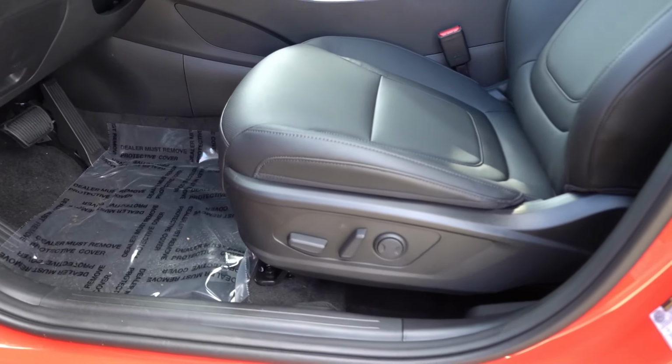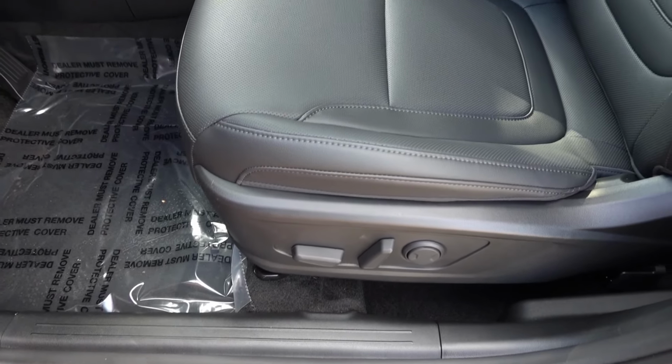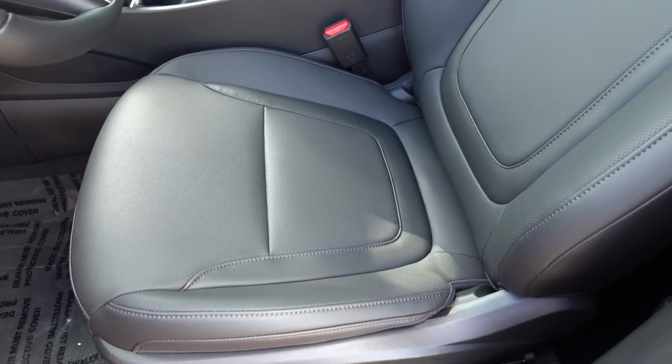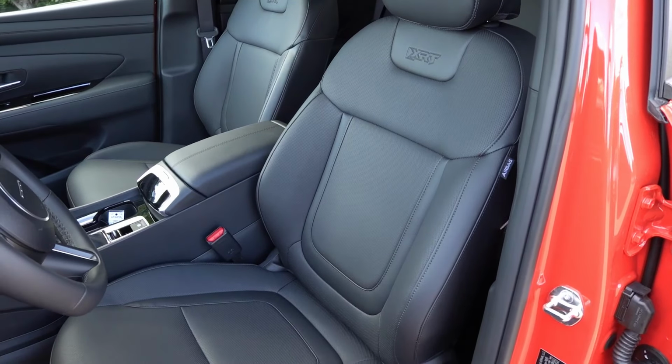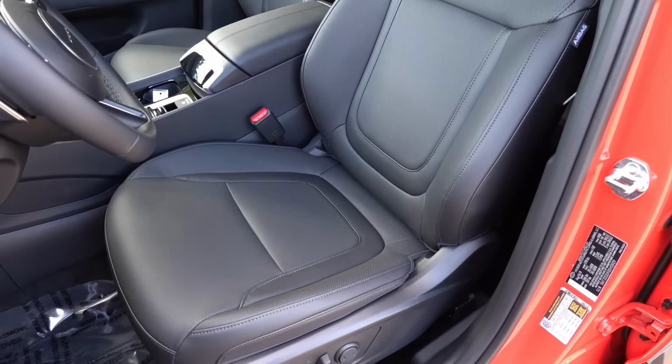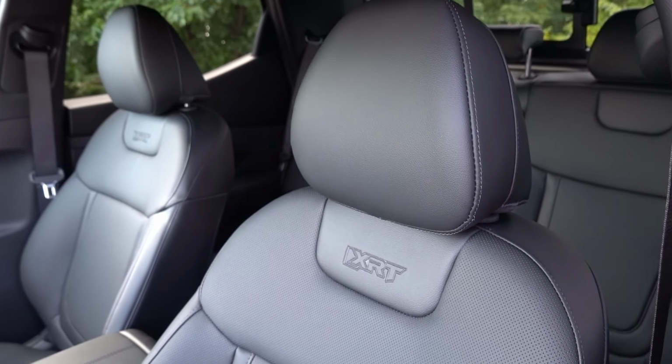Now coming over here to the driver's seat, power driver's seat with 2-way lumbar. There's going to be the Black H-Tex material, which is very nice, very soft with the perforations. And the XRT does add the embossment on both of the front seats, as you can see right there, which is just another small design cosmetic bit that Hyundai has tweaked for 2025.